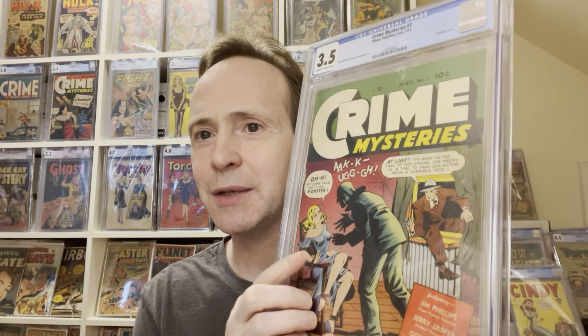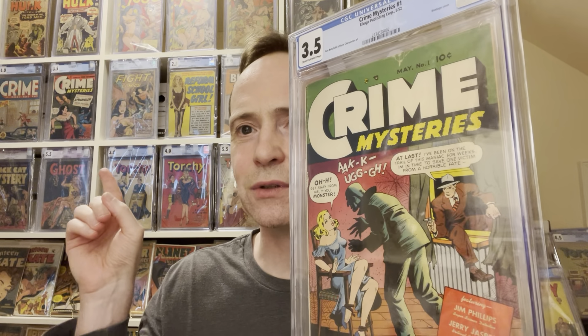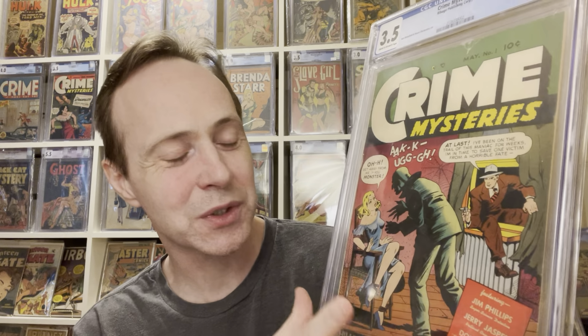Now, if you look behind me, you can actually see another Crime Mysteries, the one with the strangulation cover. This is Crime Mysteries number 1. So you got the bad guy, he's kind of about to attack the girl who's bound to the chair, and you got the hero coming in through the window. A very almost Alex Schomburg-like situation. The hero's always too far away to do much good. But it isn't Alex Schomburg. But just a really cool cover. This is number 1 of the series, so I thought that was great. And it's a reasonable grade.